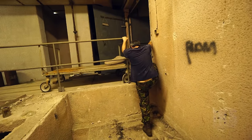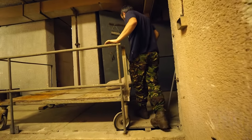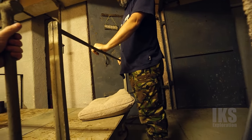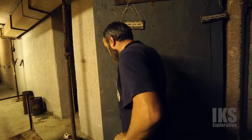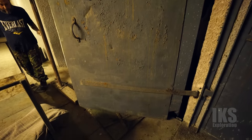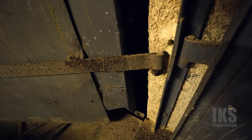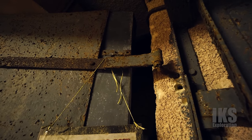See, this bit's not too bad a condition compared to what we're going to see in a minute. What's better? Oh, weird old trolley, isn't it? This is another door. Look at the hinges on that. A bit scatty, isn't it? Yeah, that wouldn't hold a blast.